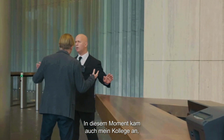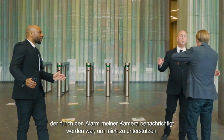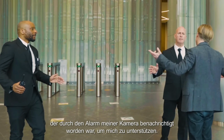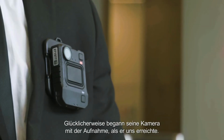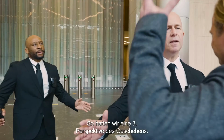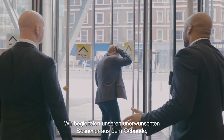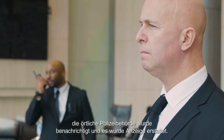At that time, my colleague, who had been alerted to the incident due to the alarm generated from my camera, approached in support. Thankfully, his camera automatically began recording as he reached us, providing a third perspective of the incident. As we escorted our unwanted visitor from the building, the police were alerted to the incident and a reference number was obtained.